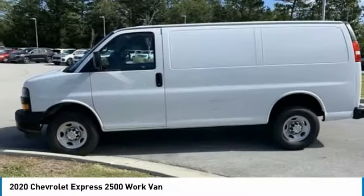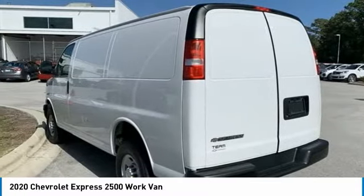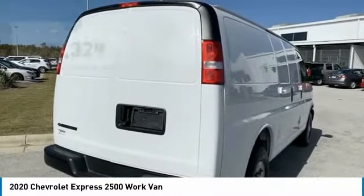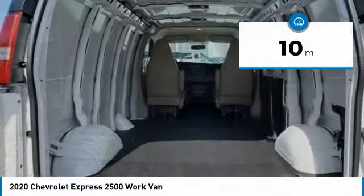The Express offers a passenger van's timeless features of powerful engines and space, and even more space, and is priced below $35,000. This vehicle has less than 100 miles.